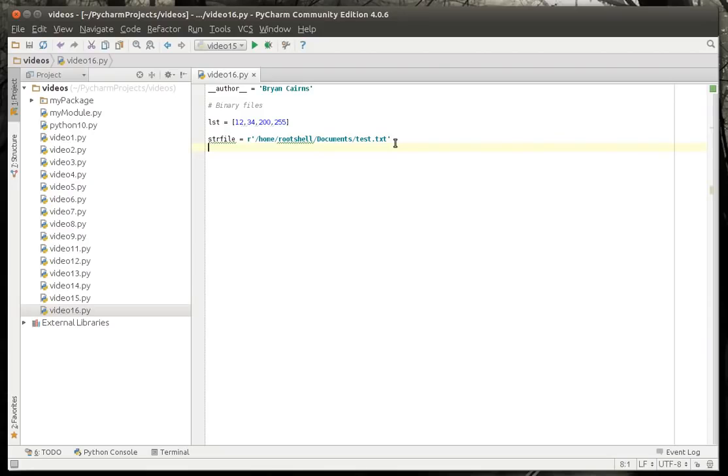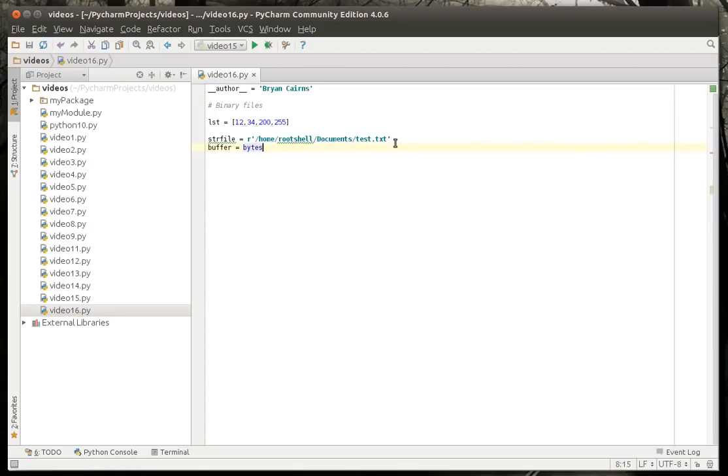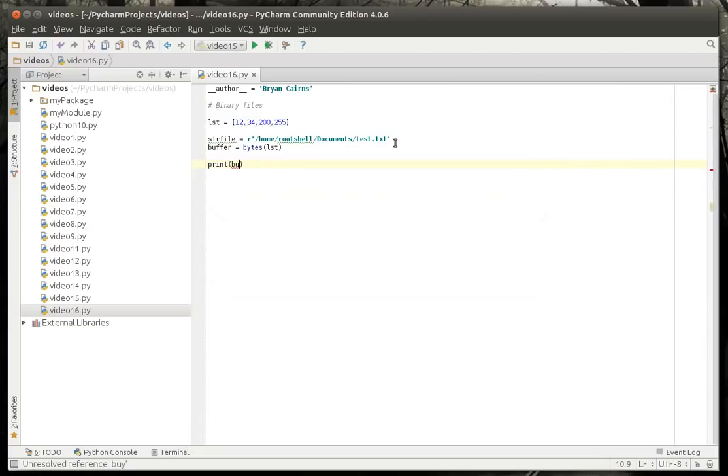So anyways, we're going to make a buffer. We'll call this, we're going to call the bytes function. What this does is it turns our list into a list of bytes. So we can actually print, let's run this and see what happens here.